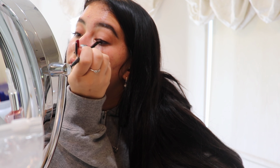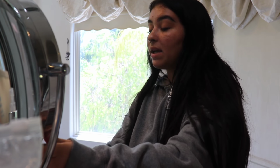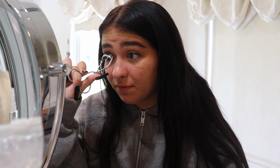My everyday makeup routine is pretty simple, especially after the eye makeup. That's basically everything that I do. I just smoke that out. And then I'm gonna curl my lashes. Curling my lashes kind of scares me, but I love the way it looks, so I do it anyways. And I'm really scared for the day that I'm gonna cut my lashes off from doing it.